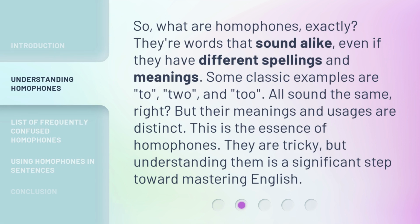So, what are homophones, exactly? They're words that sound alike, even if they have different spellings and meanings. Some classic examples are to, too, and two. All sound the same, right? But their meanings and usages are distinct. This is the essence of homophones. They are tricky, but understanding them is a significant step toward mastering English.